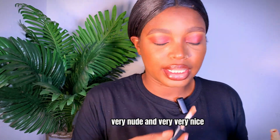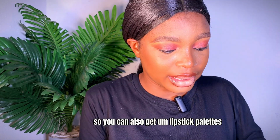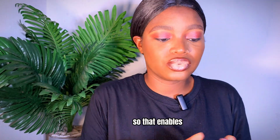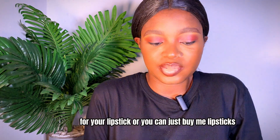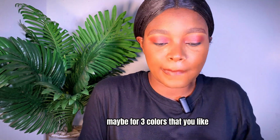You can see. Very nude and very, very nice. So you can also get lipstick palettes. That enables you to have varieties of colors to play with as for your lipstick, or you can just buy maybe 2 or 3 colors that you like.